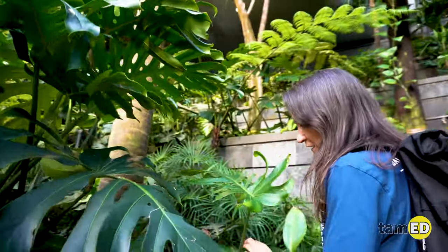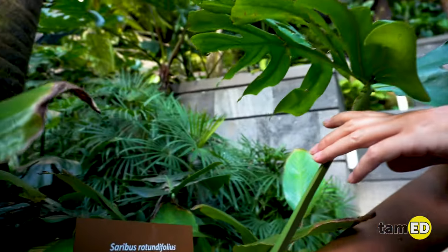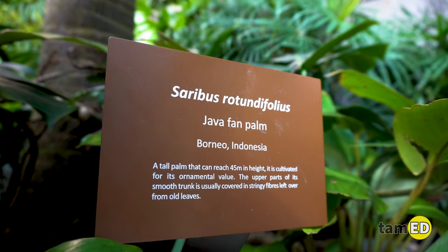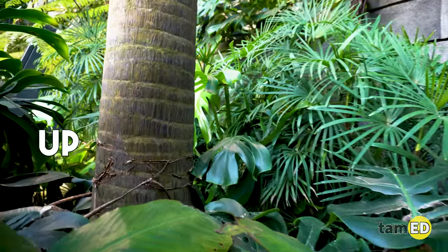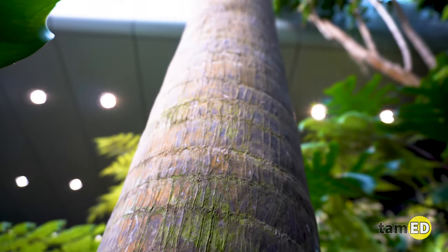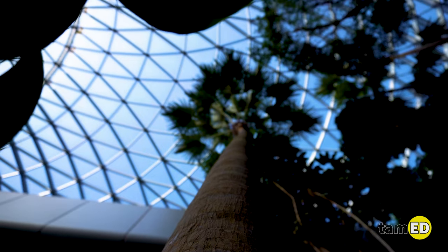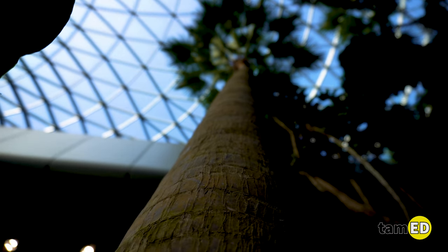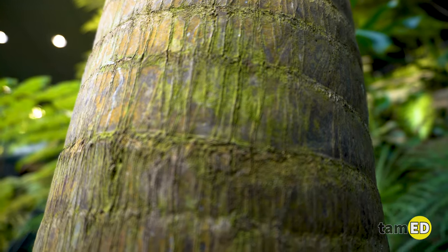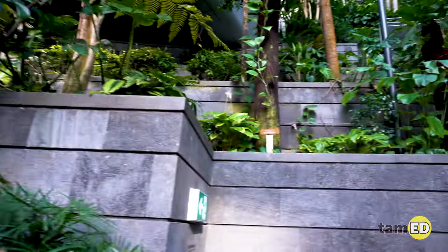Something that I also like is that everywhere you find these little information boards that tell you about the plant. And this one is all about the Java fan palm, but it's not the one I'm actually touching at the moment. If you go all the way up, that beautiful palm is a tall palm that can reach 45 meters in height. And it's cultivated for its ornamental value because it looks very beautiful in gardens and people really like to plant it for its aesthetic beauty. The upper part of this smooth trunk is usually covered with a stringy fiber and the leftovers from old leaves. I've really seen many birds make nests in these palms. They are indeed super beautiful.